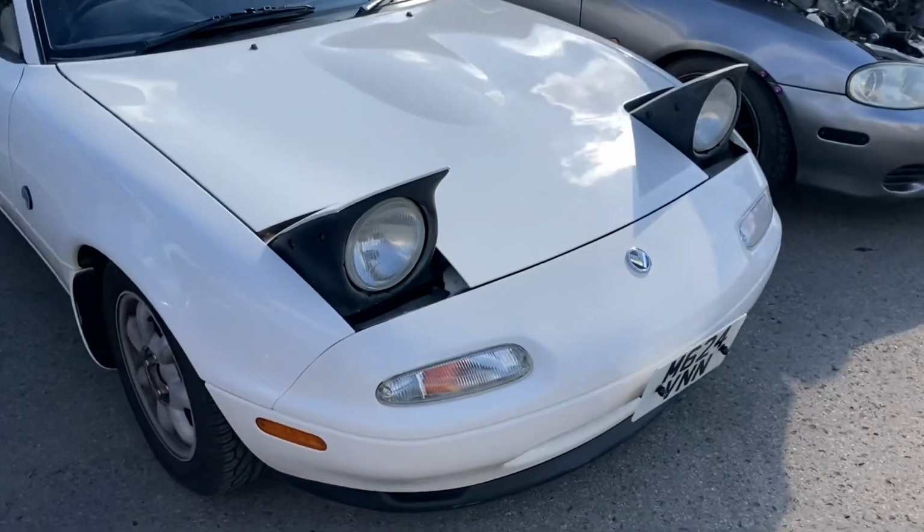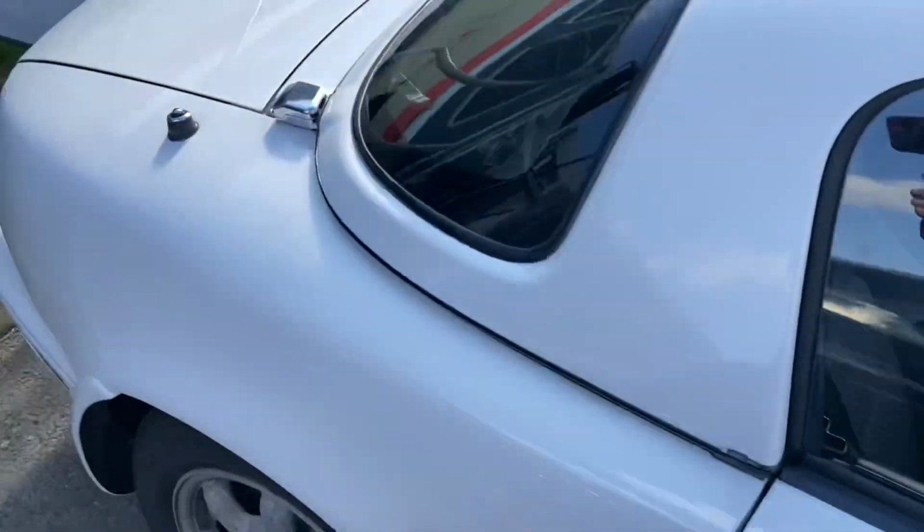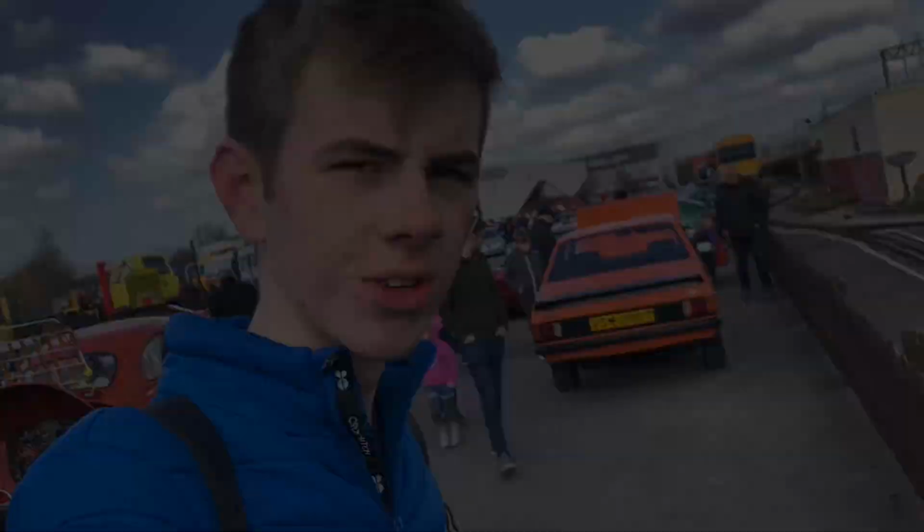Just bumped into the chap that owns the white Unos Roadster. Lovely guy. And he's on Instagram at retro_law, I believe. And he's also got a joint project with one of his friends, and it's an Escort, so we've got to look at an Escort. Just look at it.